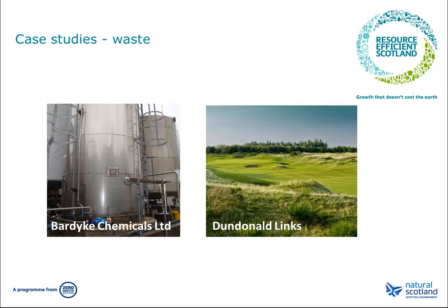Other organisations have managed to make substantial savings through reducing the amount of waste they produce. Dundonald Links, a golf course in Ayrshire, has managed to save £21,000 a year through successful waste segregation and identifying a way to reuse waste soil rather than paying for it to be collected. A more modest saving, but equally as important to the business, was identified by Bardyke Chemicals. By looking into its supply chain, the company has reduced the annual cost of packaging waste disposal by £2,000.